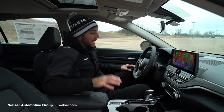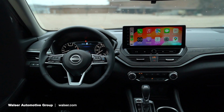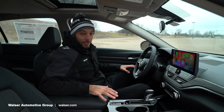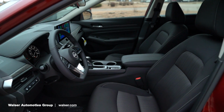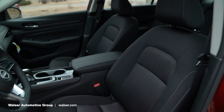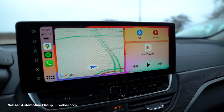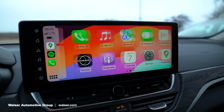All right, so now we're in the SV, and this one actually does have the premium package. So you are going to notice a lot of similarities between maybe this one and the SL, but overall there's a lot of good stuff in here. Now these cloth seats are super comfortable, and with that premium package, it's going to add heated seats for the driver and the passenger. Now from there, this one does get the larger, just over 12-inch display, where the standard SV would come with a little bit smaller display, but this one does add wireless Apple CarPlay as well as Android Auto.